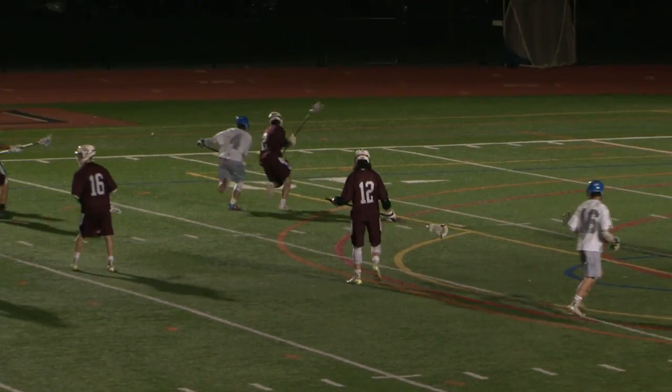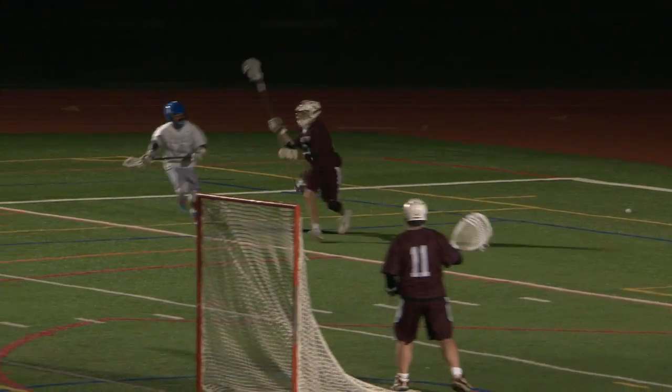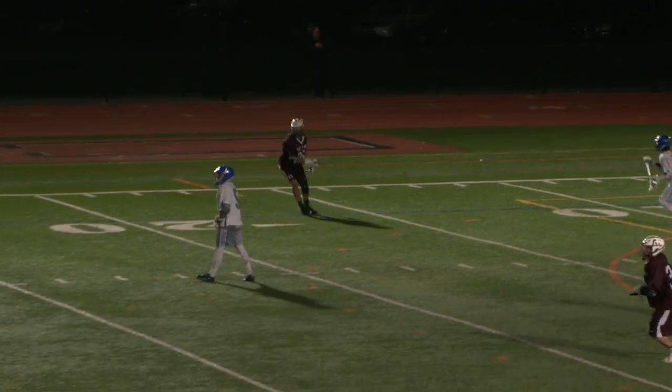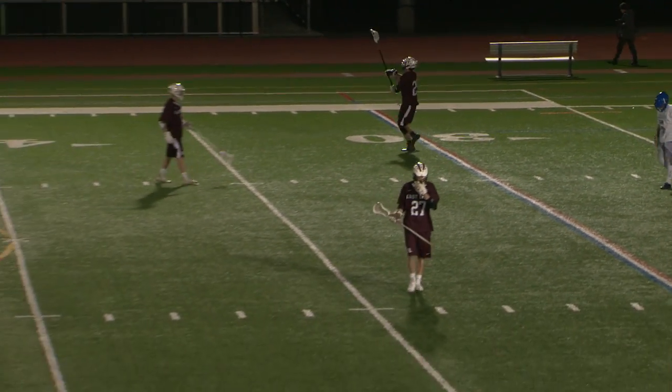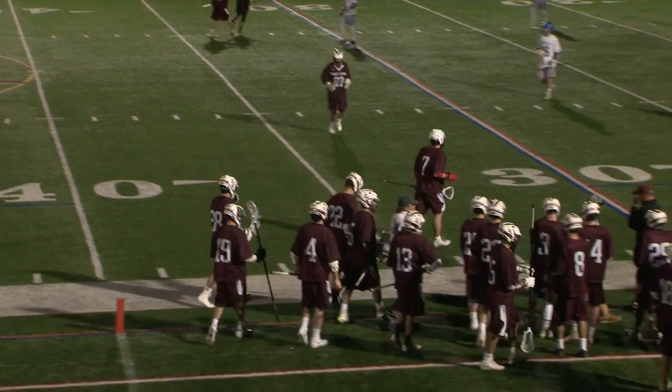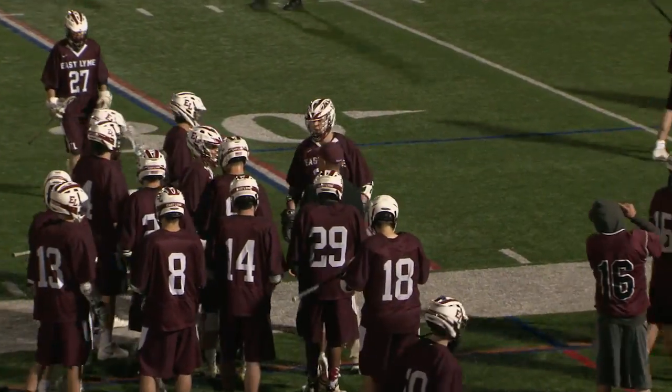You said, Coach, he is on all of those loose balls. Now the Vikings recover on a loose ball, and they're looking to break out. And that's the end of period number 3. And an exciting period with not a lot of goal scoring. 8-5 East Lyme at the end of 3 periods.